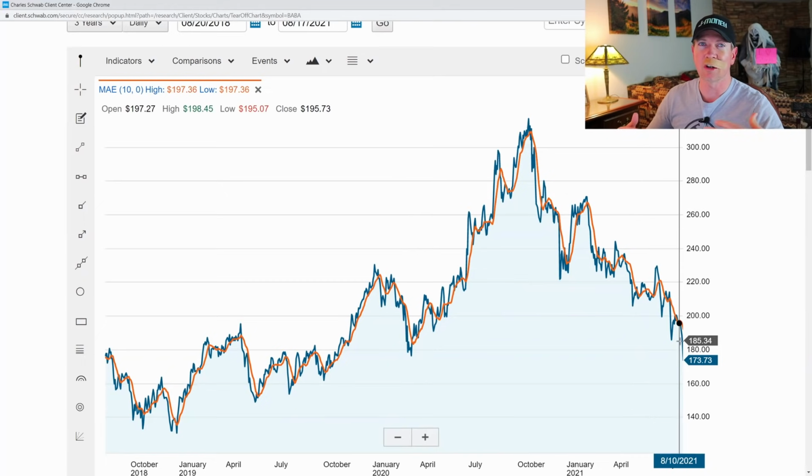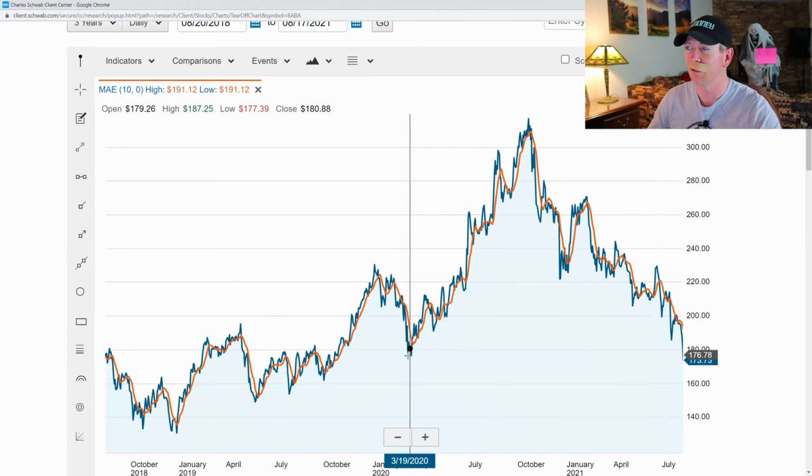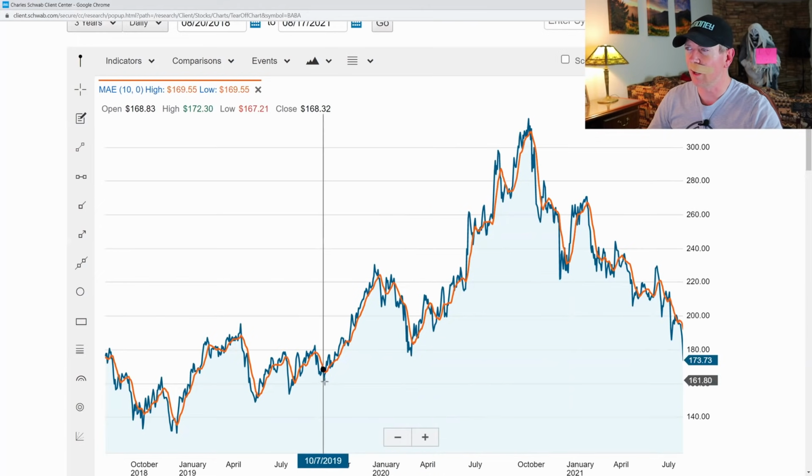So the question is, is it going to stay there? Is it going to go down? Is it going to go up? Now, if it were to go down, and we'll see what happens, the next support level is going to be, unfortunately, around 165. So if we take a look back at the last time it dropped, back in October 2019, you're looking at around 163 to 165. And so most likely that's where it's going to end up.